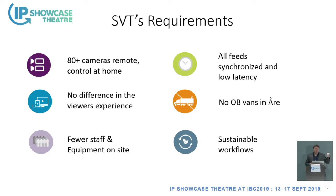So this was the setup. Again, we had 80 cameras at the remote site, about 150 people. And this is the important part. And I'll talk about this a little more in detail, but the director and the TD wanted to be on site. Doesn't seem like that big of a deal, except that the switcher was actually in Stockholm.